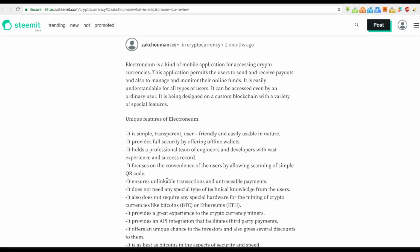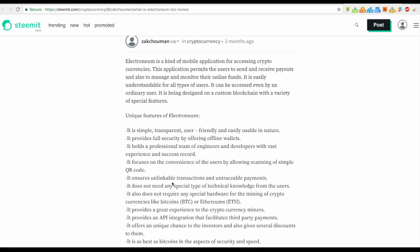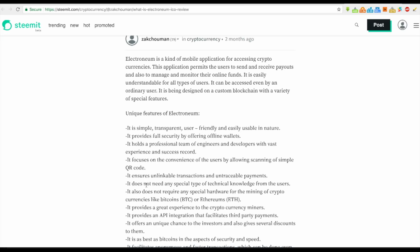It ensures unlinkable transaction and untraceable payments. Privacy, right? Focuses on convenience of the users by allowing scanning of simple QR code. That's not really too special. It does not need any special type of technical knowledge from the users. That's important, right? That is very important. That's going to accelerate adoption.